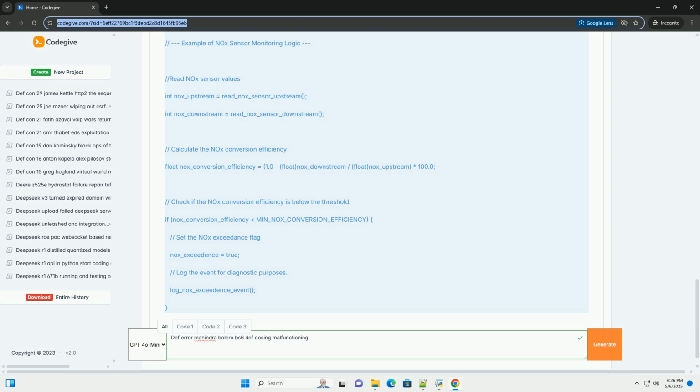5. Faulty NOx sensors: if the NOx sensors are inaccurate or malfunctioning, the ECU won't be able to properly monitor the SCR system's performance or control the DEF dosing. 6. Faulty temperature sensors: inaccurate temperature readings can prevent the DEF heater from working correctly, leading to frozen DEF, or cause the ECU to miscalculate the required DEF dosing.